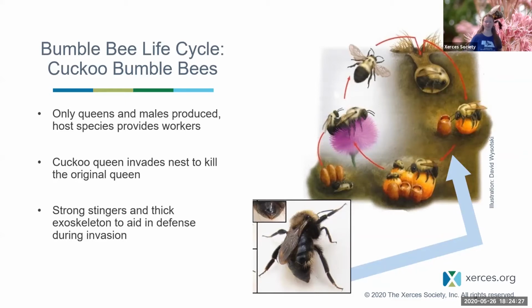And this has to be timed pretty precisely because they want to do it early enough that there's not enough workers to sort of defend the original queen from the cuckoo, but they want to do it late enough that there's enough workers to keep her fed and keep her brood fed. And these bees have a thicker exoskeleton. So the exoskeleton of a bee is sort of like the thickness of your fingernail. And these cuckoo bees are equipped with a thicker exoskeleton, probably as a defense mechanism.